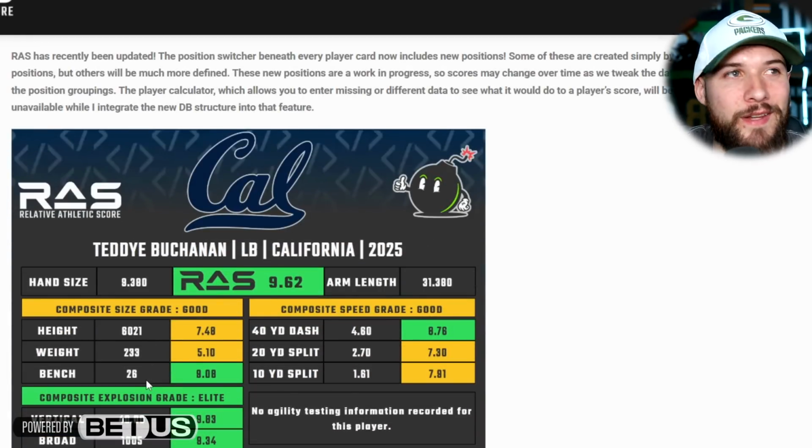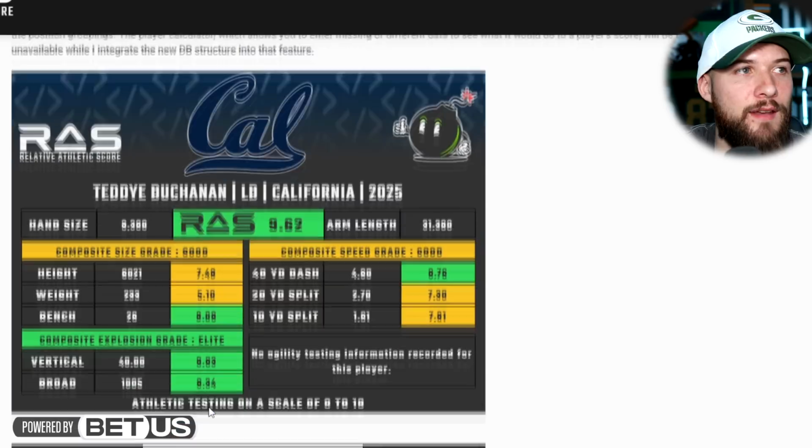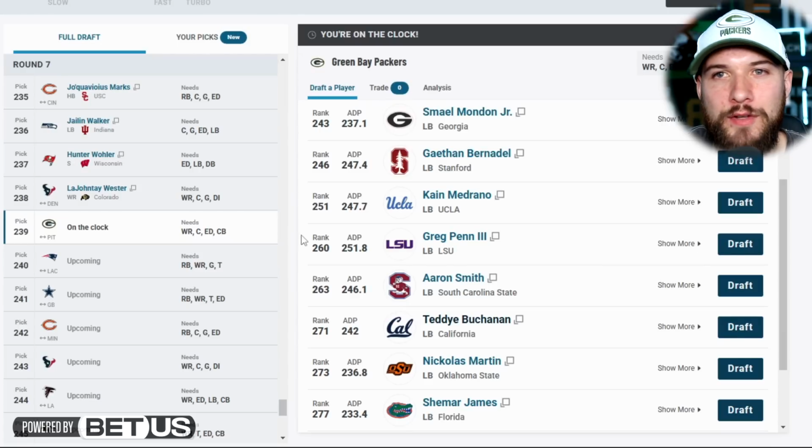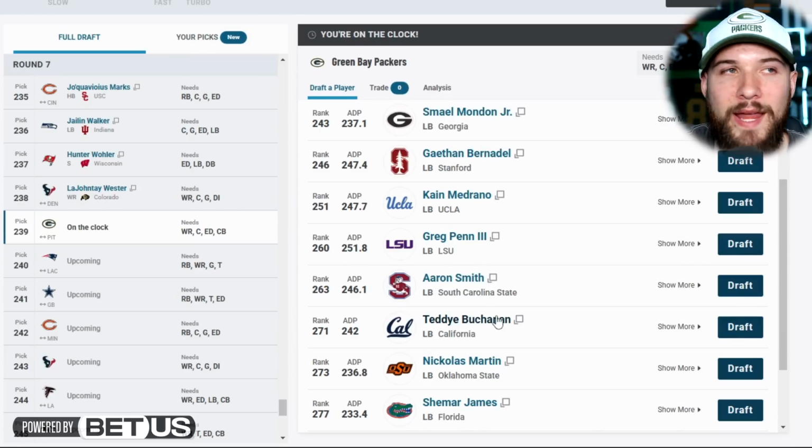6'2", 233, 26 bench reps, ran a 4.6 40, and wild explosion. 40-inch vertical, 10'5" broad jump. I think the Packers could definitely add a linebacker in this draft. They haven't brought back Eric Wilson yet.